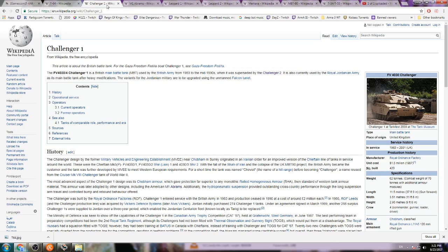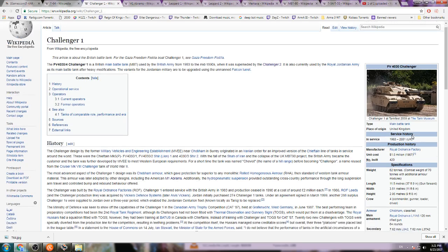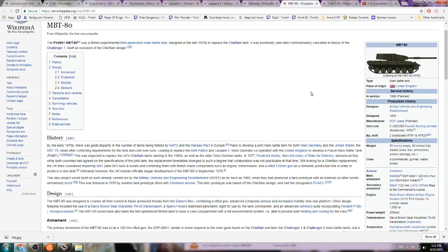The Challenger 1, in service from 1983, might be a very good option for the Brits, unless they actually add the MBT-80, which was problematic as the design started only in 1979, while the Challenger already got in service 4 years later. The MBT-80 didn't really go into very big development. It stopped quite early, as it had very big difficulties. I'll just say that.